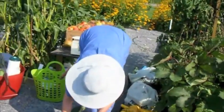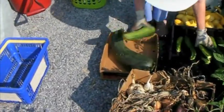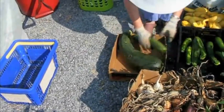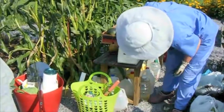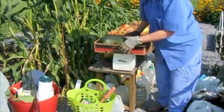Wow, that's a county fair entry right there. Golly. You might need to weigh that one separately. Yeah, I want to know how much that one weighs by itself. We don't intend for them to get this big. Golly, that's 7 pounds. Yeah, 6 and 3/4. Close to 7. No, it's closer to 7.